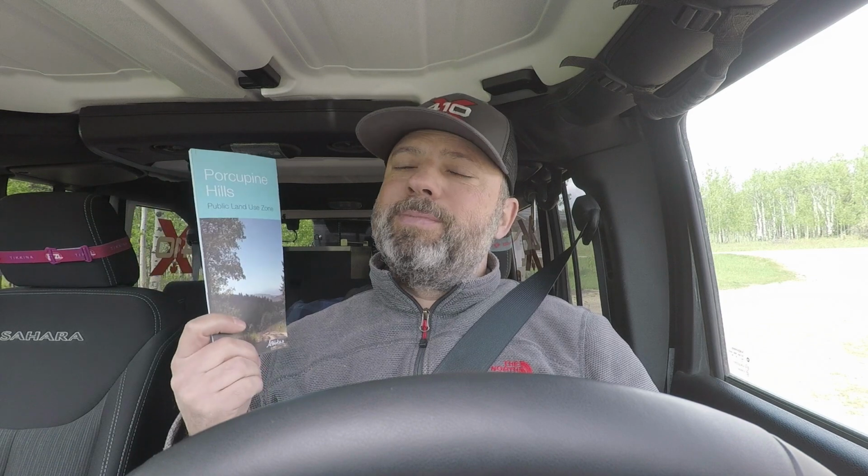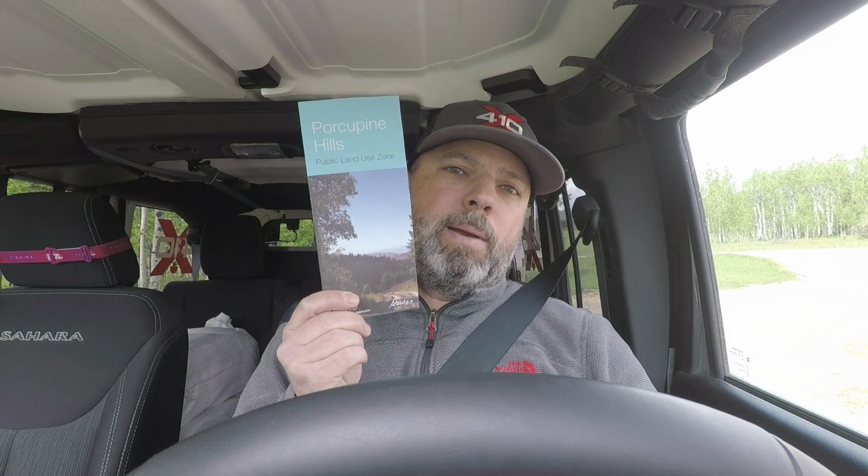So let me tell you where I am. I'm in the Porcupine Hills Public Land Use Zone. It is off of the Cowboy Trail, Highway 22, heading south or north, depending which way you're going. And you gotta grab one of these maps because they're doing a lot of designated trails for either off-road vehicles like myself, or quads, or motorcycles. So they're being a lot more cautious of what's being used out here. So please pick up the map, make sure you follow the rules, and everybody will be happy.